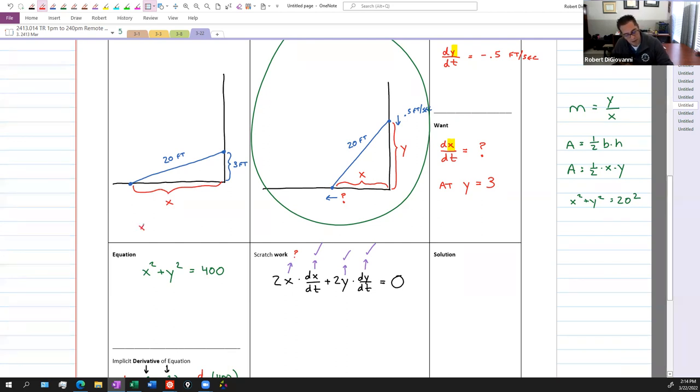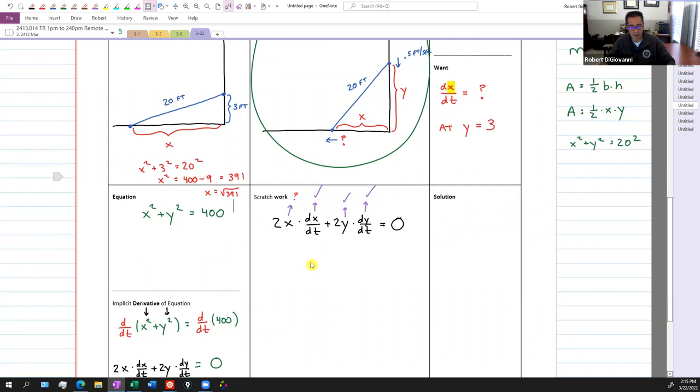I can find it. I know that x squared plus 3 squared must equal 20 squared. Using the good old Pythagorean theorem again, I can get it. So that means x squared must equal 400 take away 9. I just squared the 3, made it 9, brought it to the other side. What is that? 391. Which means x is the square root of 391. I'm going to leave it as square root of 391. I'm not going to get a decimal yet. I'll do it in a minute. So I'm good to go, I think. I got x now.